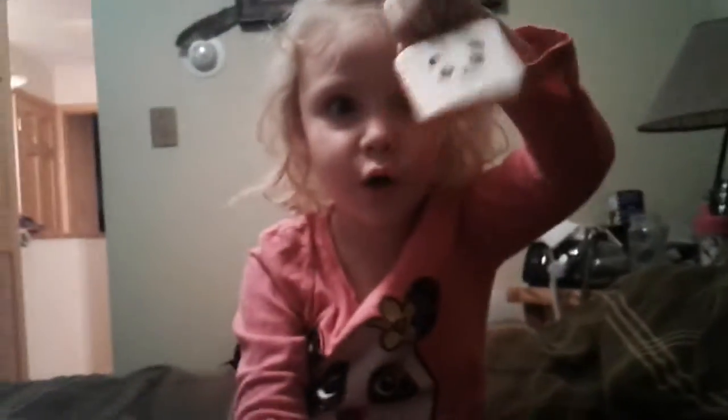Oh my god. It's a panda. And it's a piece of butter. It looked really big in the picture. Now it's really small. I don't know how it got really small. Hang on.